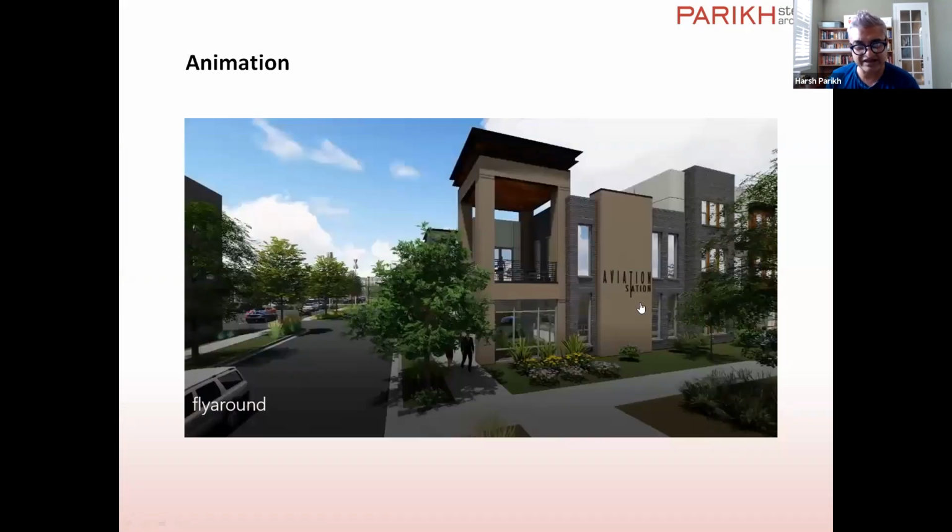I'm going to play this animation, and it might be a little jerky, but I'll pause it frequently. Hopefully it plays well on everybody's screen. We're looking at the leasing office here. And I just want to point out that this is probably the last rendering I'll show, then I'll show you the real photos. It's always interesting because these renderings were created while we're in the design process. But then the thing actually gets built, and you get varying degrees of satisfaction based on how much you ended up keeping or what changed. So here's the leasing office.